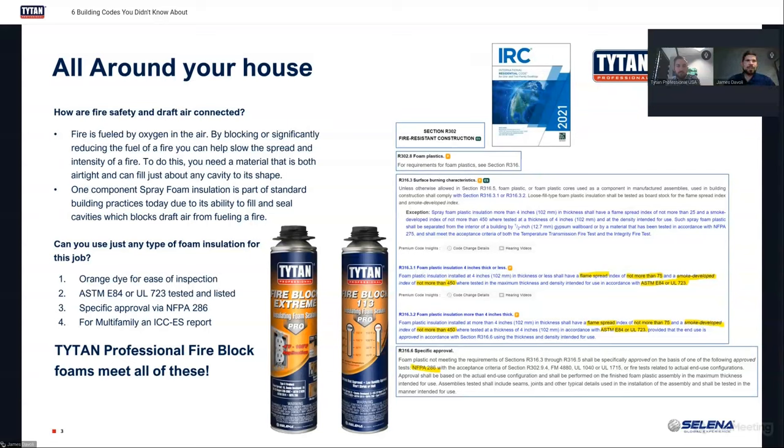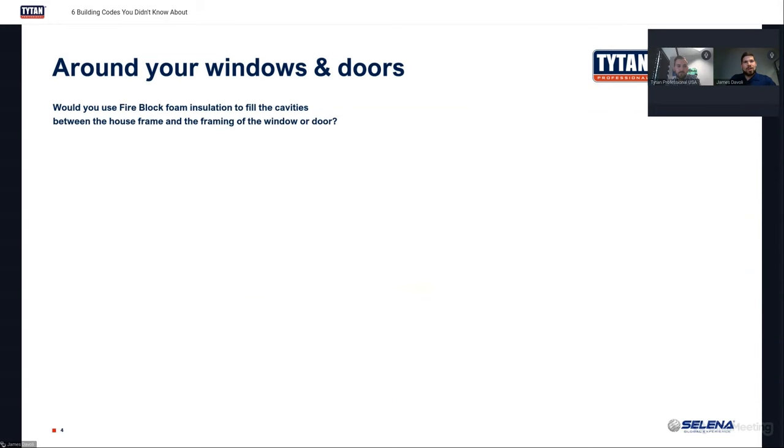And next, I was thinking, we had all around your house. Next, I was thinking, okay, well, to get into the house, you have to go either through a door or a window. You're not necessarily going through a wall unless you're the Hulk, and I am not that. So going through doors or windows, would you be able to insulate around your doors and windows using a fire block foam? Do you want to use the same thing? Really, the answer is no.